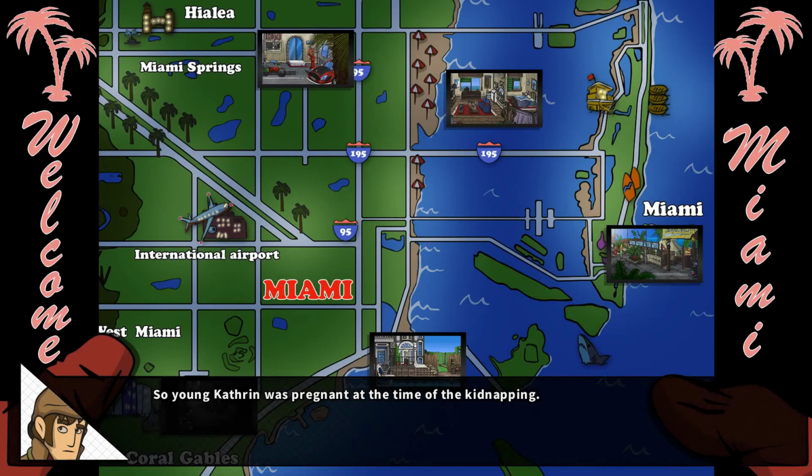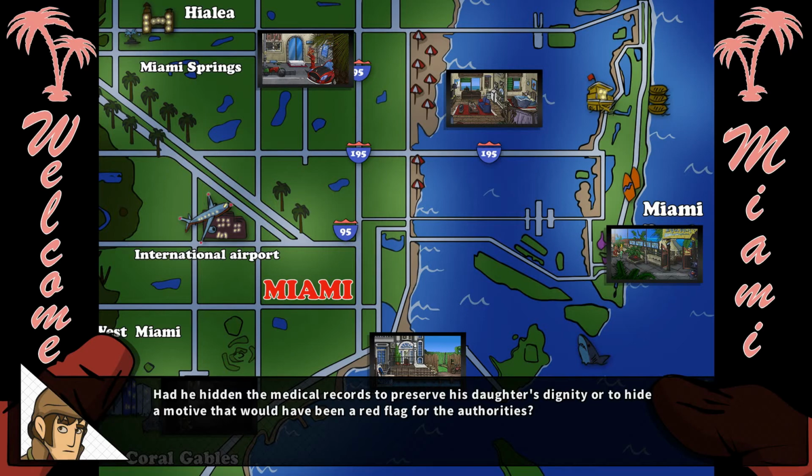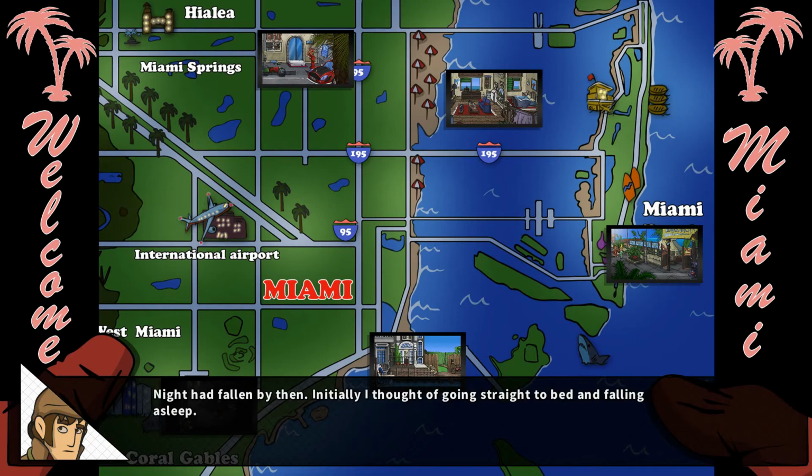So young Catherine was pregnant at the time of the kidnapping. Was it possible that was the motive? And what was her father's role in the whole story? Had he hidden the medical records to preserve his daughter's dignity, or to hide a motive that would have been a red flag for the authorities? Night had fallen by then. Initially, I thought of going straight to bed and falling asleep. Then, I was suddenly struck by a brilliant idea.